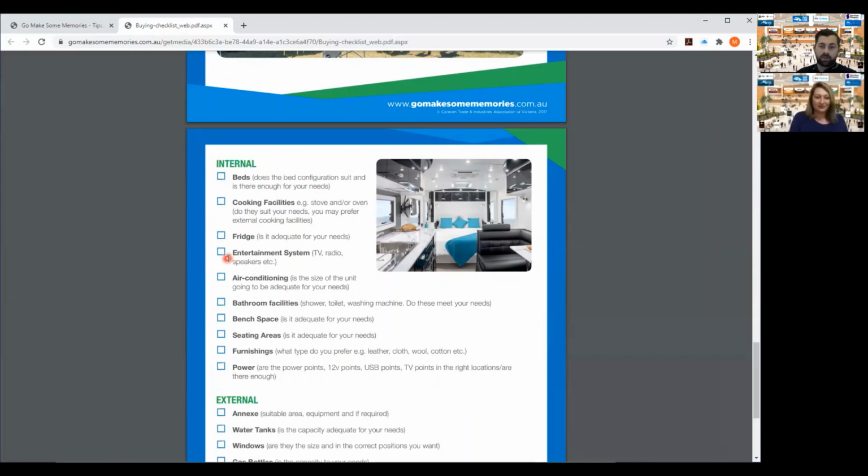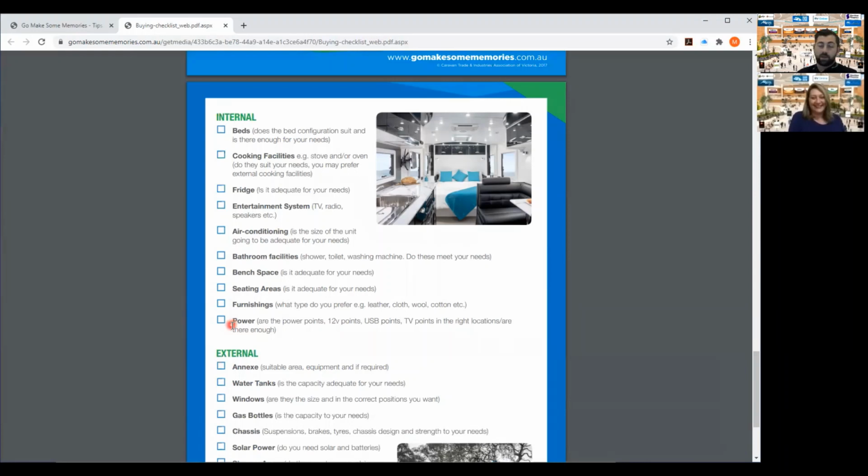What's probably coming into that these days is also Wi-Fi and connectivity, things like internet, air conditioning if you want it, if you don't want it, heating, cooling, bathroom facilities, how much bench space for cooking and organising, how much seated area, your furnishings inside and what types, because there's a heap of different leather and cloth and wool and cotton. Then having the appropriate electrical facilities in terms of power points and 12-volt points and USBs now, and TV points.